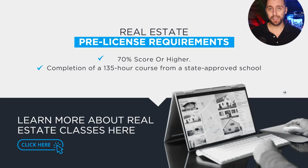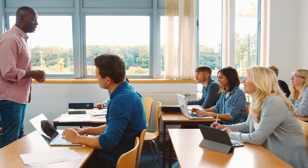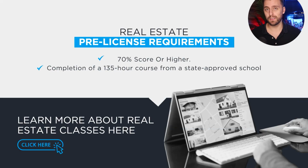The next thing is the pre-license education requirements. Now, make sure you get these done with a state-approved school. This is a big deal because if you get them done at the wrong place, it's not going to count towards your education requirements. They have to be state-approved. So you have to pass your exam with a 70% score or higher, so make sure you pay attention during your classes, and you must complete a 135-hour course with a state-approved pre-licensed school.